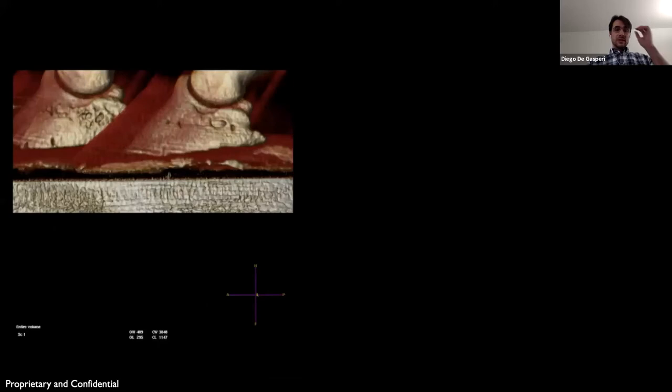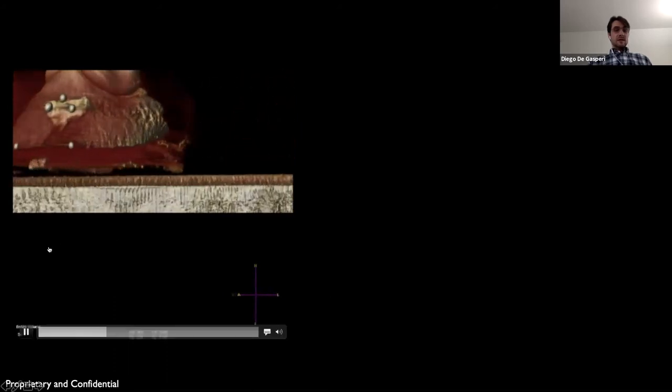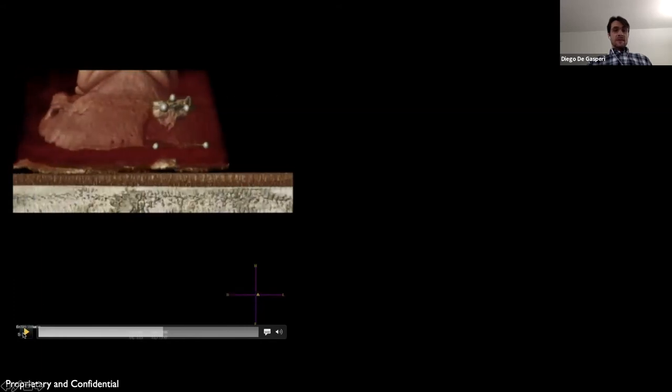This is a 3D reconstruction of the front feet of the same horse. And you see that bony defect on the coffin bone. You see the barium paste, those five white dots, and you see some debris here on the top of that defect. That's consistent with where the crack was.